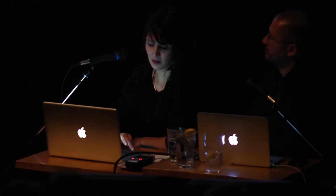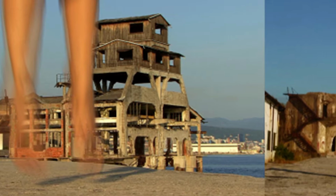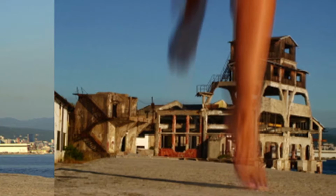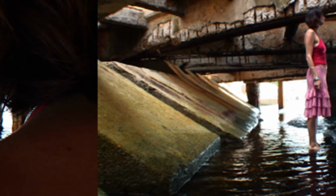So this was a piece that related strongly to the city. And then another one that was shot on the launching ramp of an ex-torpedo factory in Rijeka. So these are just to illustrate that we have been doing a lot of different projects in Rijeka, about different sites in Rijeka and about Rijeka's history and present.